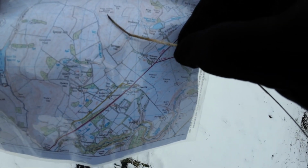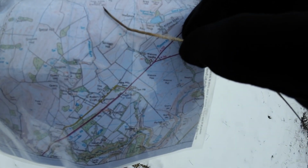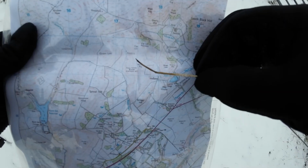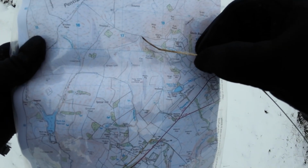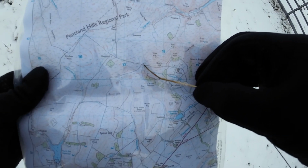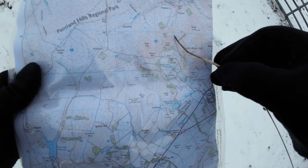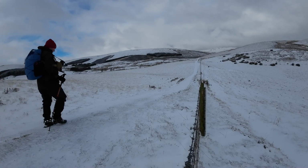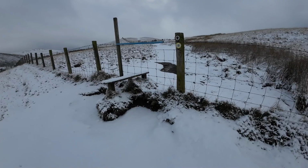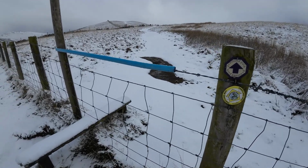Apparently there's remains of an old cross, a font stone cross, which I don't know whether I'll actually see with the snow today. But the first part of the walk is up to here. And depending on the conditions I may go over West Kip and East Kip and take it from there. Okay, follow the signposts.